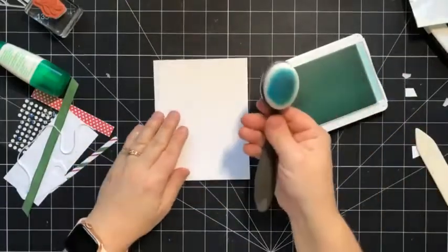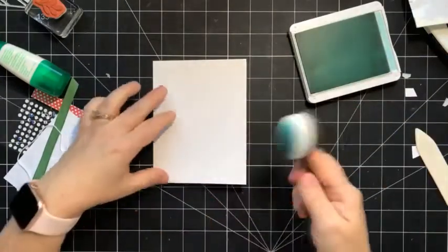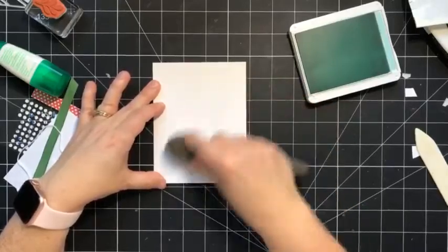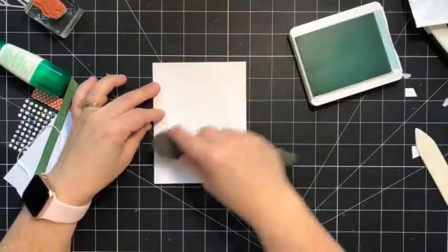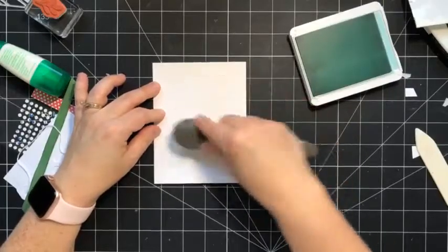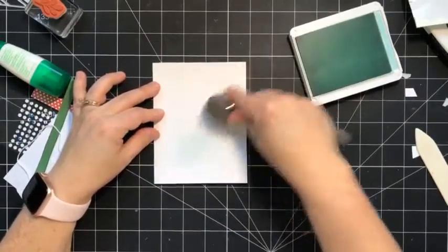Okay, so I'm going to use my blending brush and some Pool Party ink, and I need my sample just to remind me what this card looks like. Okay, I love this card. But I love cards with lots of white space, so this card is definitely one of those cards. All right, so I'm just adding a little bit of color in the background. Yeah, it's amazing what just a little piece of vellum can do to a card, hey? I use a lot of vellum. So I'm kind of doing it in like a triangular shape.